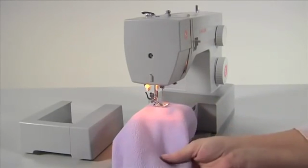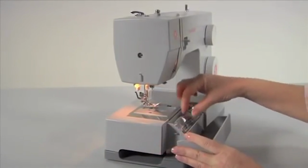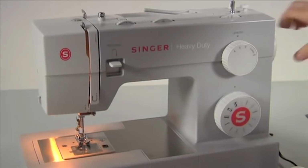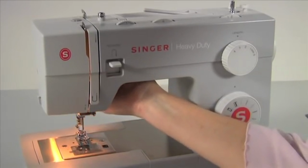We punched through thick materials like upholstery, denim, and leather, sewed basic buttonholes, and even tried out the decorative built-in stitches while we were at it. Keep reading for our assessment of the sewing machine's setup process, design, performance, features, price, and competition.